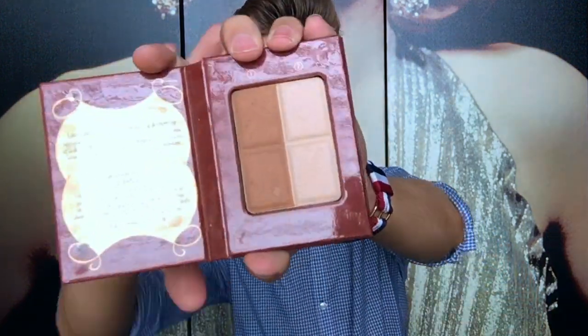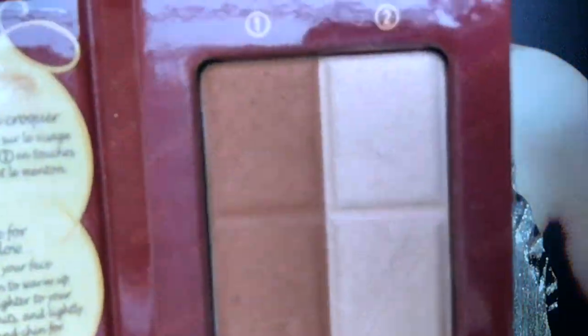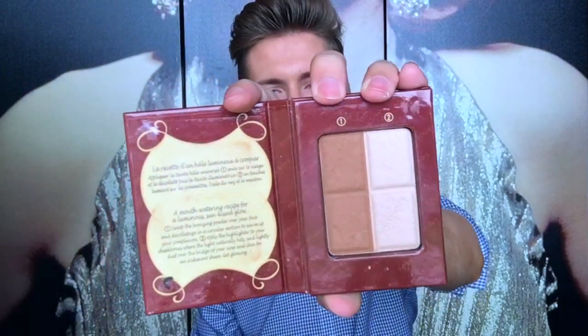So yeah, and this bronzer, I'll show you the bronzer actually, shouldn't I? Is absolutely amazing. It looks like chocolate, as you can see. Really good bronzer for medium skin tones. This one comes with the highlighter as well. I'm going to be honest, when I use this, I swish together the colours, and it just gives a really nice glow to the skin.